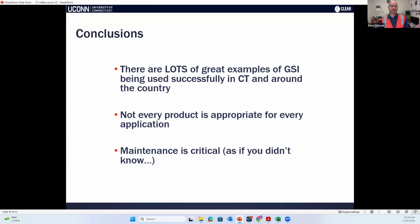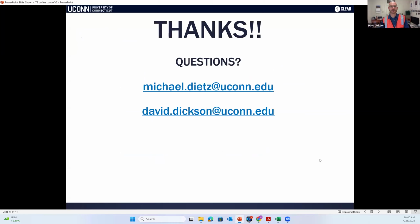And these don't work everywhere, and not every product works everywhere. So you have to choose the right product for the right situation. If you have just a walking path, you can do things that you wouldn't want to do on a heavily used parking lot or driveway, as Mike demonstrated with the football complex. And maintenance is always critical.